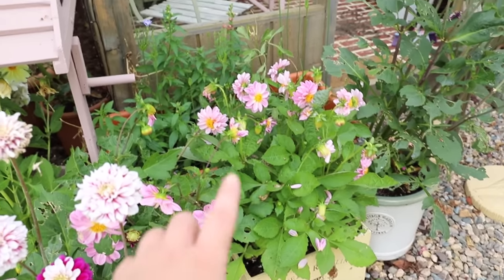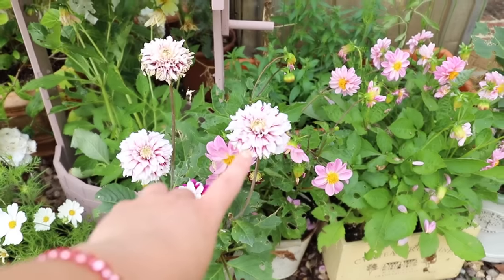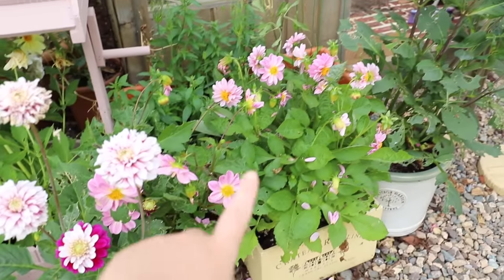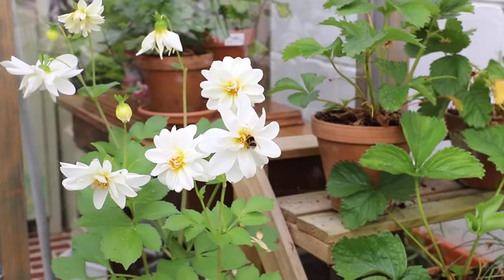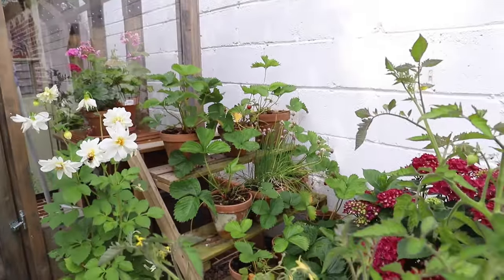I tried to get dahlias that were a mix of open-fronted ones like this and then pom-pom ones, because I don't think the pom-pom ones are as good for bees compared to the open-fronted ones. There we are, there's a prime example, one of the bees on them. There's a couple of strawberries there. Did much better this year on strawberries.